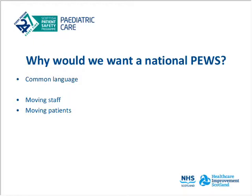The issues were really flagged to us by 2 groups of people, one being our patients. So many of our patients are looked after on a shared care basis, where they'll be looked after by their DGH but may have specialist treatment in another centre. And these patients are often frequent flyers.